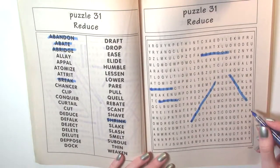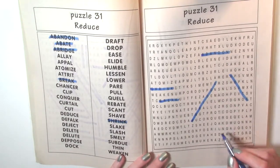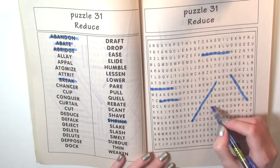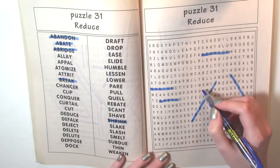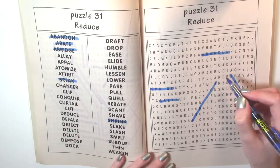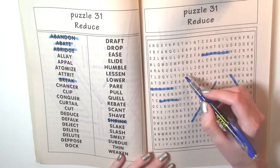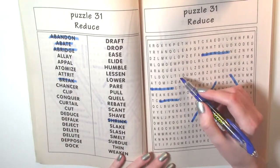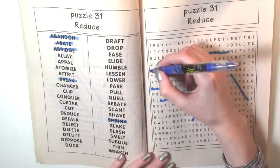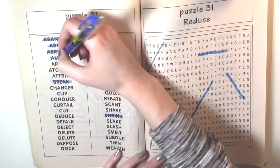And allay, A-L-L-A-Y. A-L-L. There's a lot of A's and L's over here. No. You just kind of seek out the A's. A-L-L-A-Y. That's A-L-L, no Y. A-L, no. A, no. And this is, okay, it's right here. Allay. Why is that one so skinny? Okay.